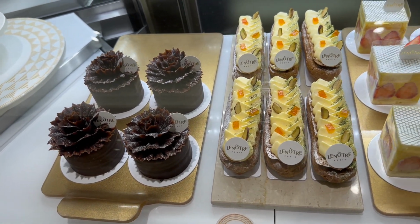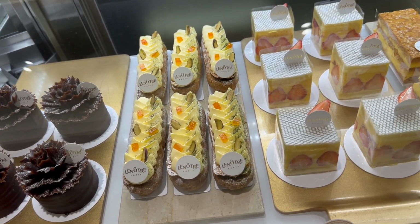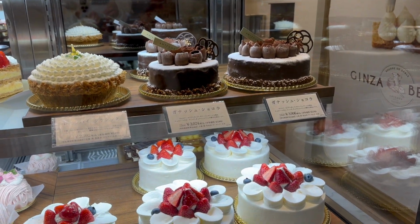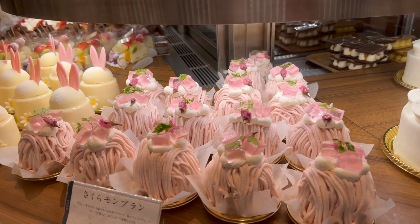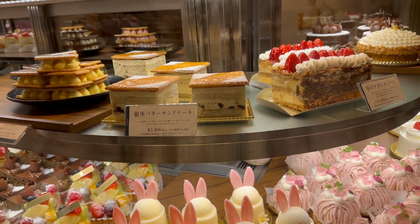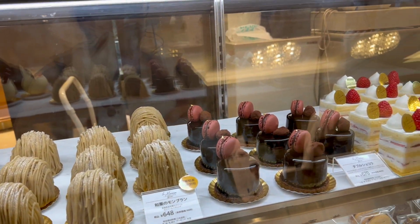And after the exhibit, we did our favorite thing. We went to look at all the pretty food. Oh my god, look how beautiful those are. That grape? Oh my god. Cherry blossom. Oh my god, our little macaron is so cute.